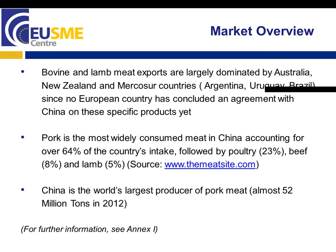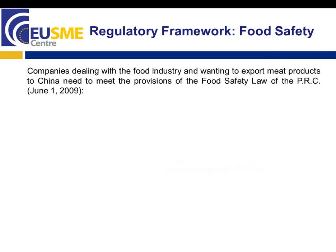If we are talking about consumer preferences in China, as is quite well known, pork meat is also first in terms of consumption, with near 64% of all meat consumed in China, followed by poultry, beef, and lamb. And finally, as pork meat is the main sector for our exporters, just to say that China is the world's largest producer of pork meat, with almost 52 million tons in 2012. You will see further information and more detailed graphics on this topic in Annex 1 of this presentation.